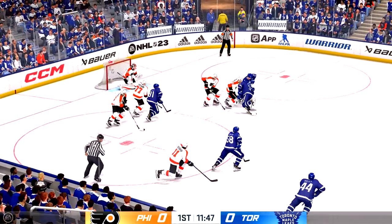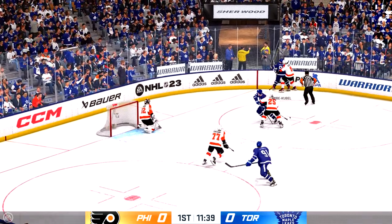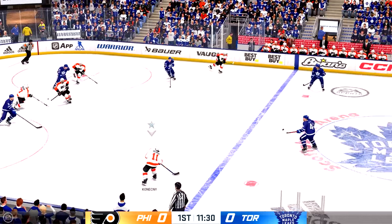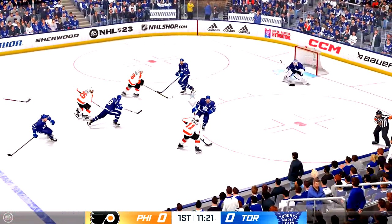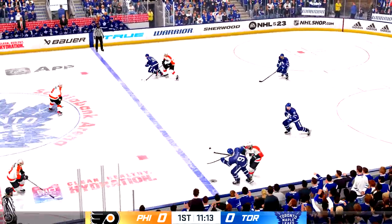Toronto's won the faceoff. And that caroms off a body in traffic. Denies him! Slides the puck down low. Slides it quickly to Konechny. Philadelphia's through center and now in the offensive end. Passes it to Tavares.